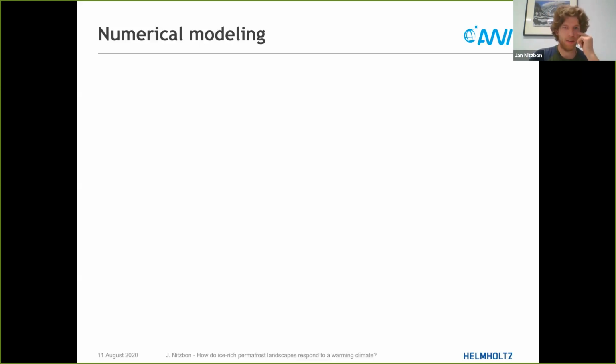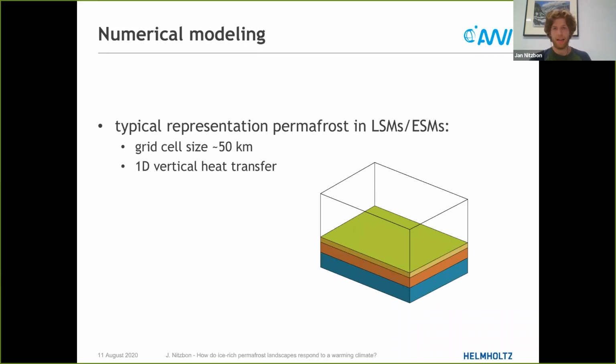So as I said, I'm interested in modeling. If we want to project what might happen under a warming climate in the future, then we necessarily need to use numerical models. What's often done is to use Earth system models, or the land surface components of these models, which are referred to as land surface models. This sketch is intended to indicate how the land surface is represented within these models. You have quite large grid cells, homogeneous representations of the landscape, and only representation of vertical processes.